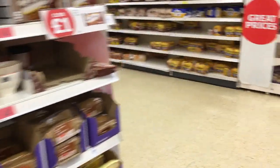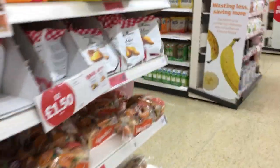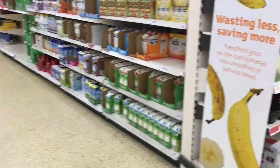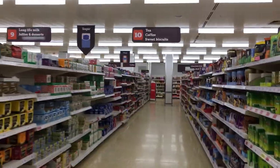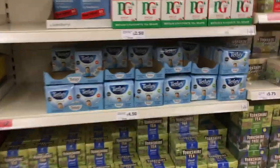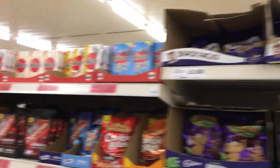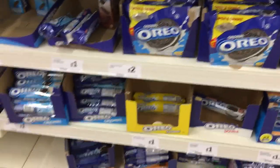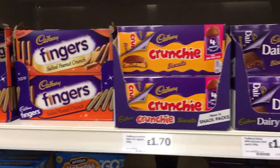Okay, let's see where my biscuits are. Where are my biscuits? Oh, there we go. Tea, coffee, and sweet biscuit. Yes, across from the Tetleys. Across from the PG. All right, so British biscuits. We have some American Oreos. These are one of my favorites. My Cadbury's. My Crunchies.